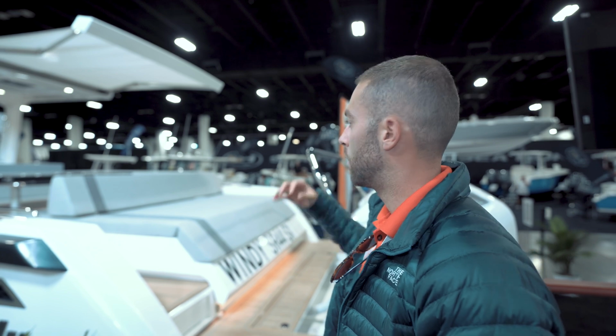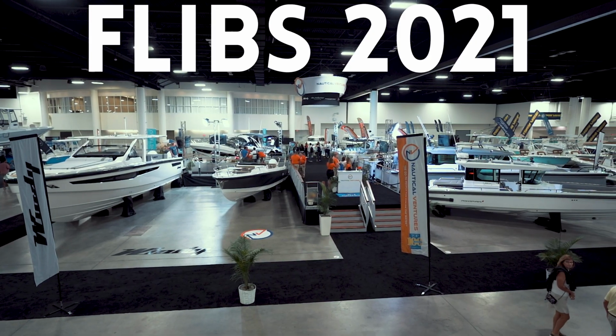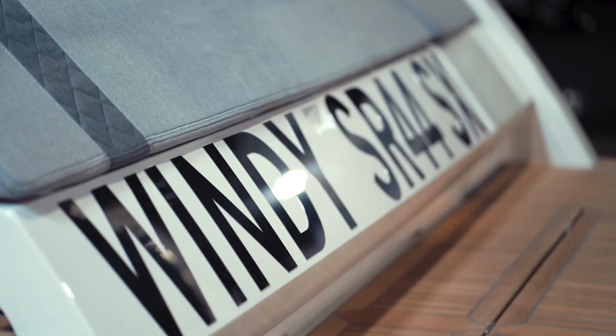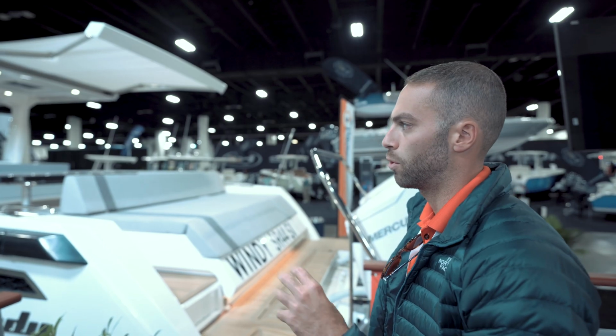It's definitely the nicest boat inside the convention center at the Fort Lauderdale International Boat Show. So we're really excited to be able to showcase this. And I want to take you on a quick walkthrough video and show you a little bit of the boat.